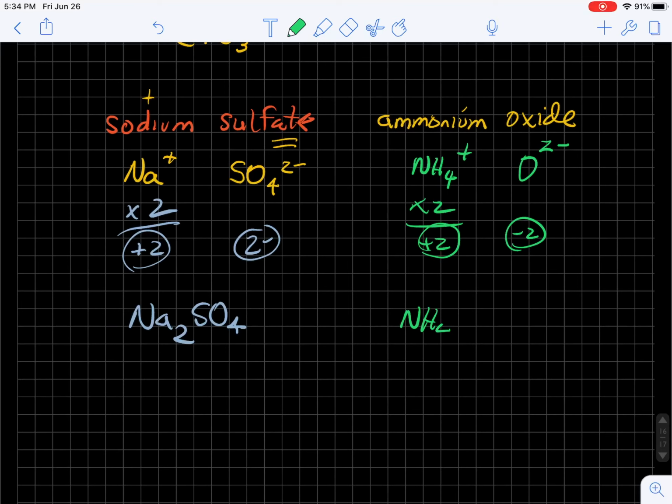Here's where your parentheses come in. We like to keep the groups together. So if you have more than one of a polyatomic group, notice I didn't do it with sulfate, but if you have more than one of a group, you put parentheses around it and you write as a subscript how many of that group you use. So ammonium, parentheses, 2, and then O for oxide. So there's our answer.